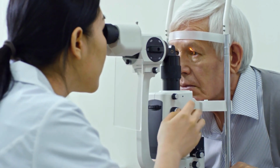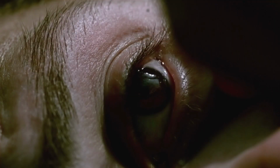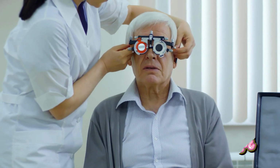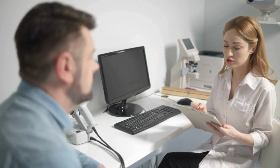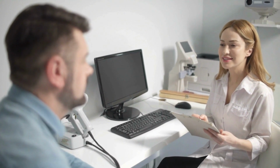During a complete dilated eye exam, your eye care professional administers drops into the eye. This procedure allows your eye doctor to inspect the back of your eyes for symptoms of disease or injury. Only your eye care professional can evaluate if your eyes are healthy and if you have optimal vision.